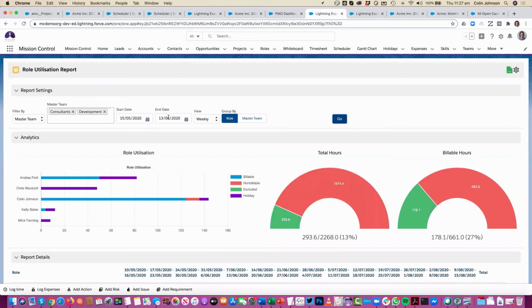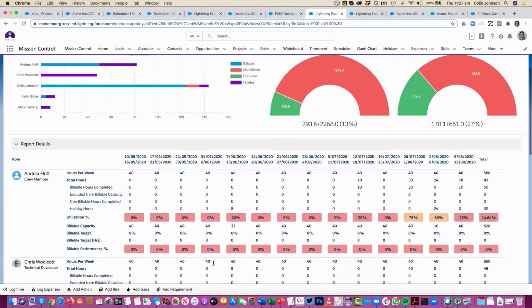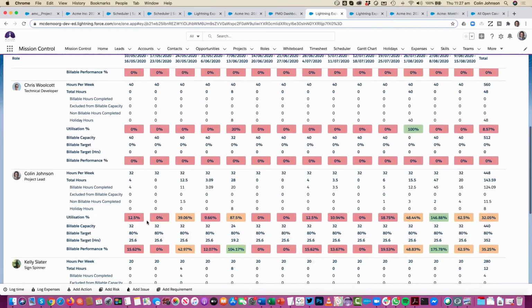So across this period of time, this is how much time we should have logged. This is what we have logged. Obviously, I don't know what we've been doing over the last few months, but from the perspective of billable hours, I can also see that information. Then as we scroll down, I can see the information for each individual person. So I'm just going to scoot down and take a look at my record.